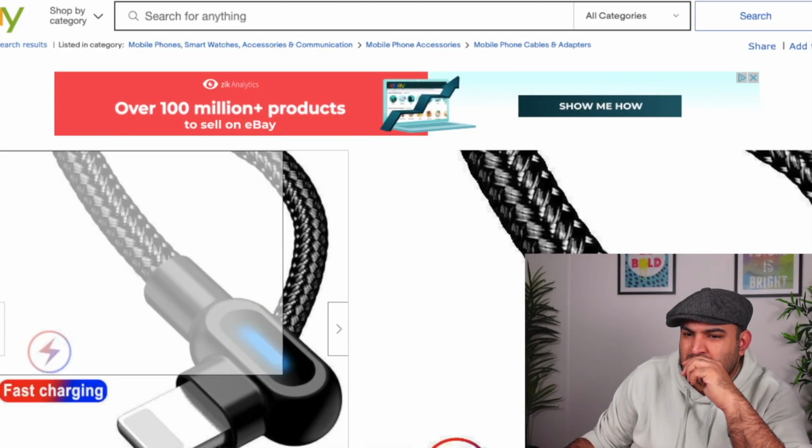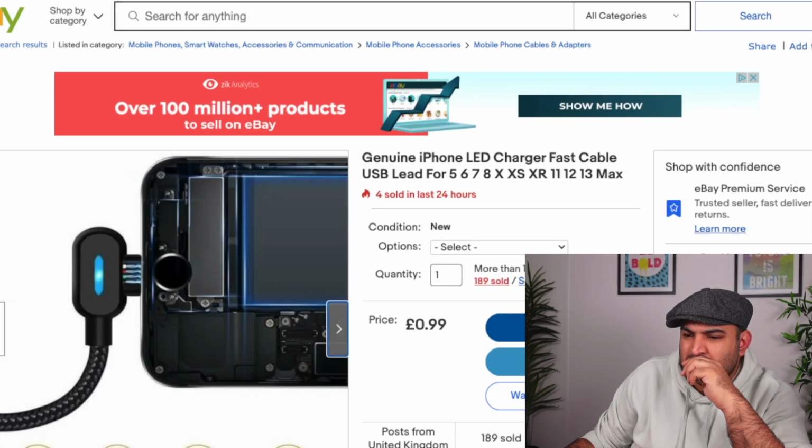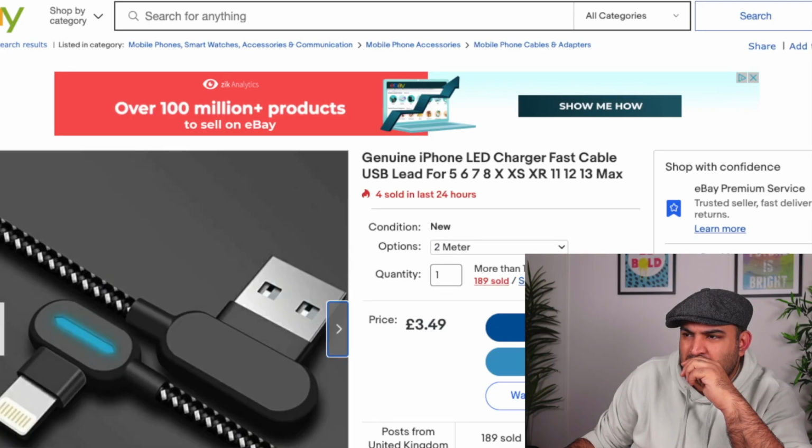Minimum, you have to have 8 pictures. Either it's eBay or Amazon, you have to have 8 pictures on your listing. The first 4 pictures have to be your product from all angles: the front, back, side, all different angles.